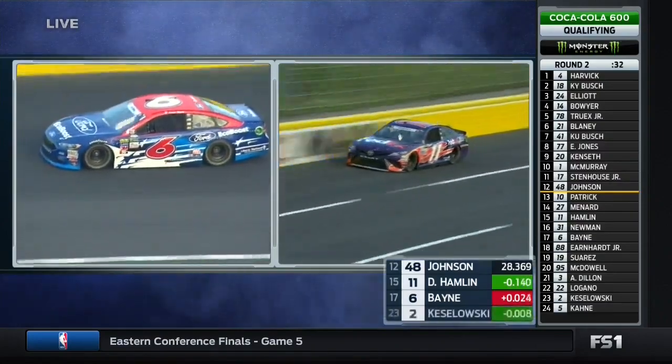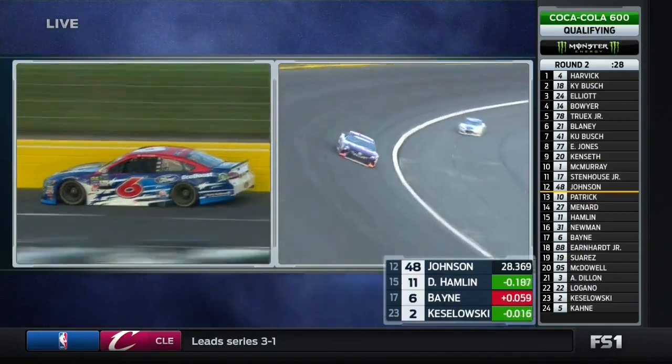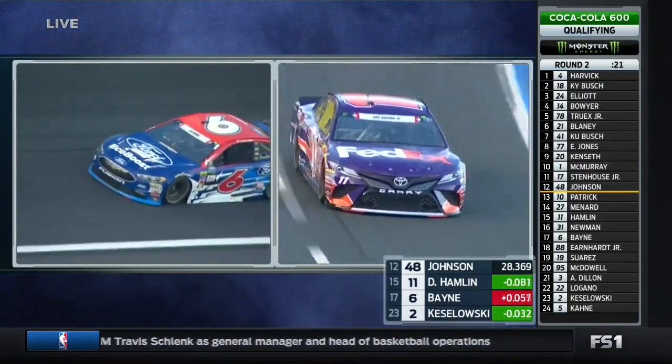Dillon is faster on that lap, but does not advance. Got the 11 back out. He's 15th right now. We'll see if he can pick up. I thought he might be able to. Brad Keselowski and Denny Hamlin have a good shot to bump in here.